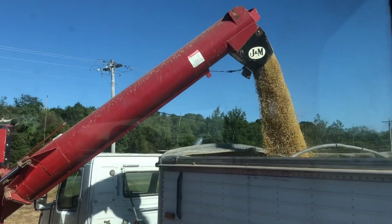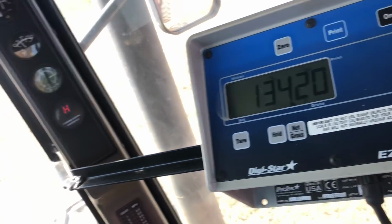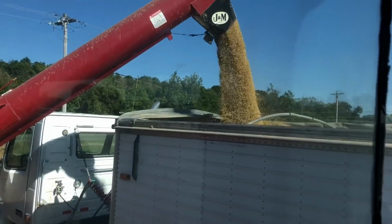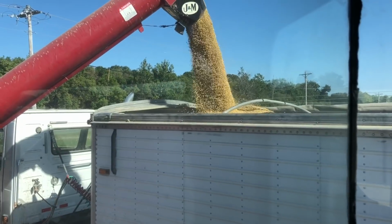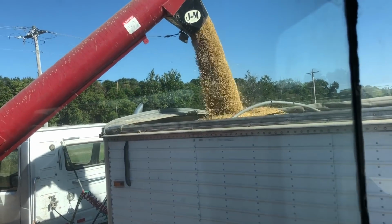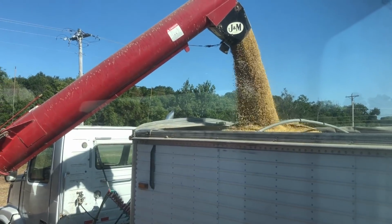Dumping. About half empty. Already getting a little pile there. Thing dumps pretty quick.